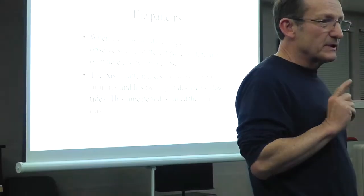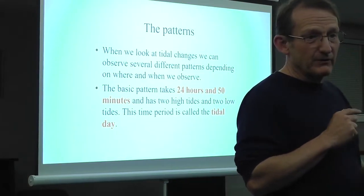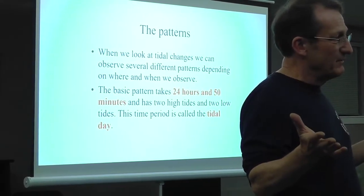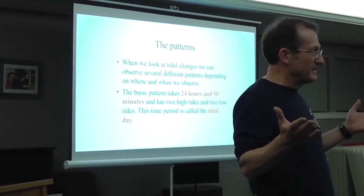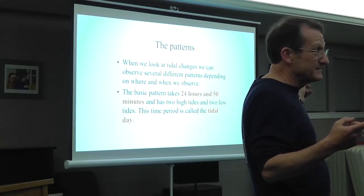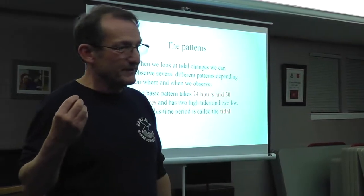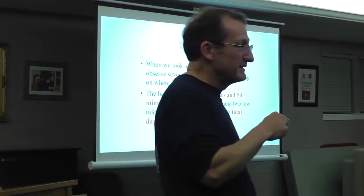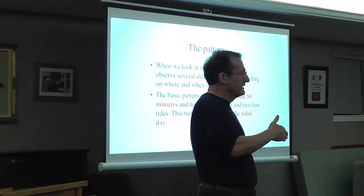So, in the case of the Earth, it spins in 24 hours. But what is the moon doing while the Earth is spinning? It's orbiting around the Earth. And it's orbited roughly a 28th of its orbit in one day. A 28th of a day is roughly how many minutes? About 50 minutes. Which is why a tidal day, which is primarily determined by the moon, is 24 hours and 50 minutes. And that's why the tide patterns always are 50 minutes later every day.